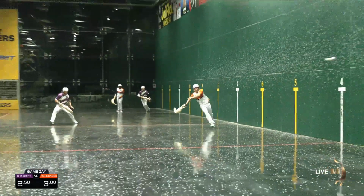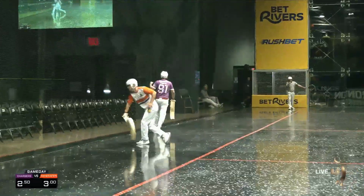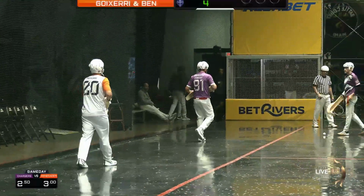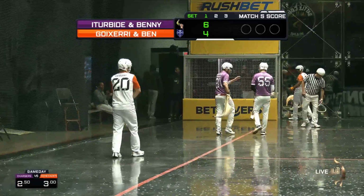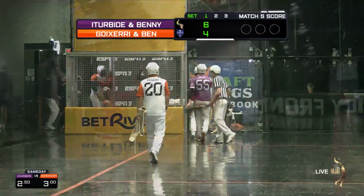Goixerri has it on the run, winds up, outside, stop by Iturbide. Iturbide's 2-all will score to win that set. Tremendous throw by Iturbide. They take the set, 6-4. 2 minutes go on the board. We'll come back out, play our next set.